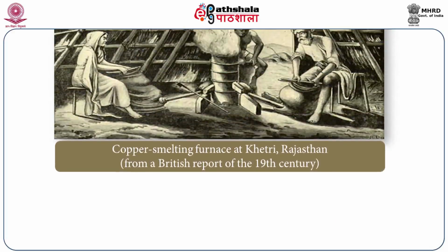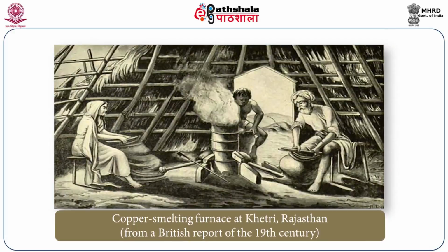Traditions also exist, showing how the traditional technology was available even up to the 19th century. We have depictions by travelers like the British, showing how in traditional areas they were still smelting copper. Like you can see a simple copper furnace at Khetri in Rajasthan. Khetri is one of the most important copper ore sources in India, from where copper was extensively exploited for manufacturing various tools and implements.